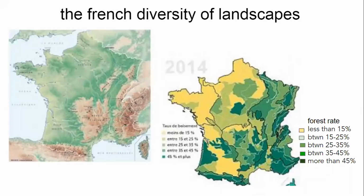On the second map on the right, you can see actually the forest rate. So it's a bit old because it's from 2014. But you can assess easily that where the mountains are going to be, the rate of the forest is more than 45%. That doesn't mean that we don't have forest everywhere. Actually, France is a very, very green country. Please, next slide.